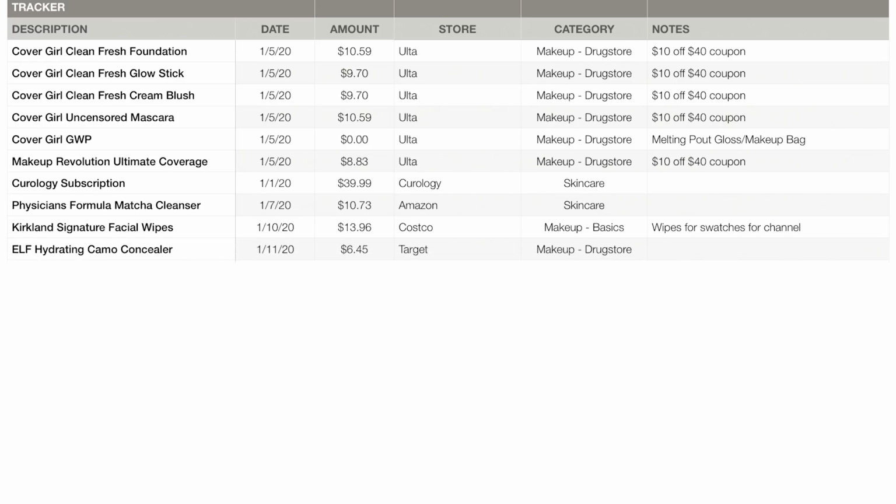At Target, I was specifically looking for the new Hydrating Camo Concealer from e.l.f. I was very curious about this. They didn't have the entire shade range there, so I picked up what I thought was the best shade for me at the store, which was Fair Warm. And it didn't look that yellow in the container in that store lighting, but as I got home, I did realize that it was quite yellow on me.